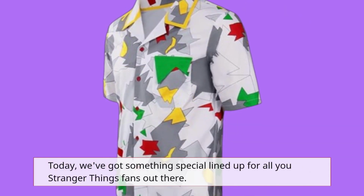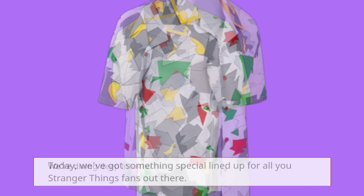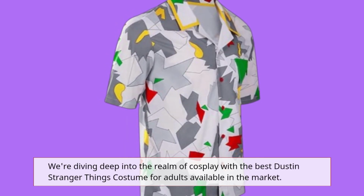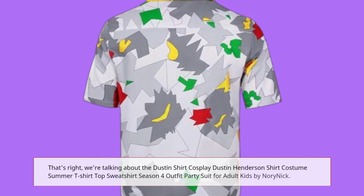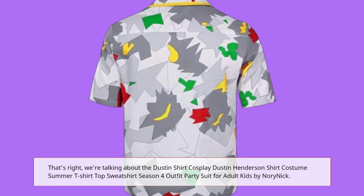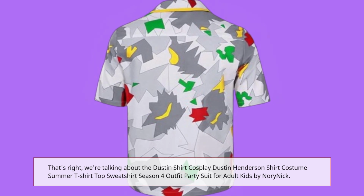Today, we've got something special lined up for all you Stranger Things fans out there. We're diving deep into the realm of cosplay with the best Dustin Stranger Things costume for adults available in the market. That's right, we're talking about the Dustin shirt Cosplay Dustin Henderson shirt costume summer t-shirt top sweatshirt season 4 outfit party suit for adult kids by NoryNick.